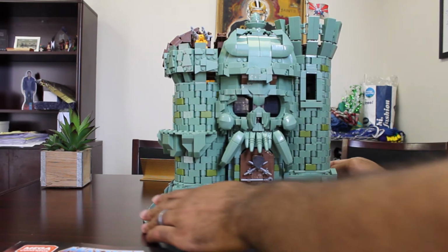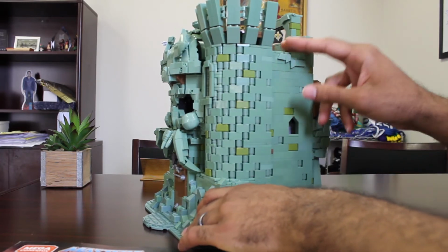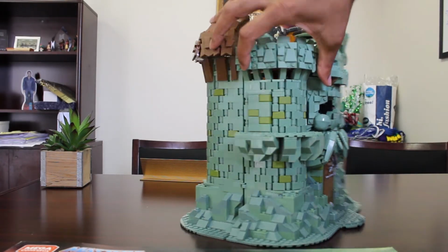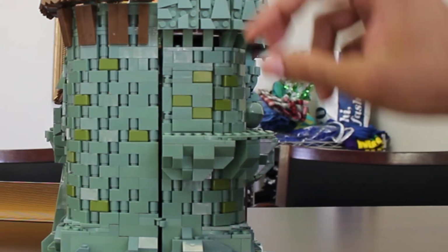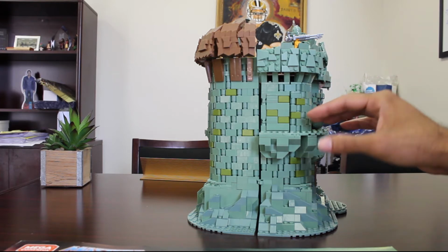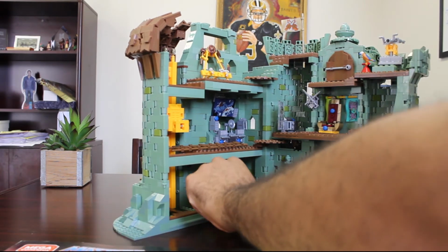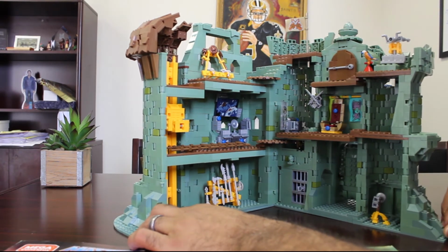Now, one of the cool things about this set is that it does open. So there is a hinge on the other side here. I'll show you that. So right here, you see that it can actually snap on here and stay closed. So if you need to move it around, or if you're playing with it, or if you just want to have it on display. So it does open up from the side here, and that gives you access to the inside of it.